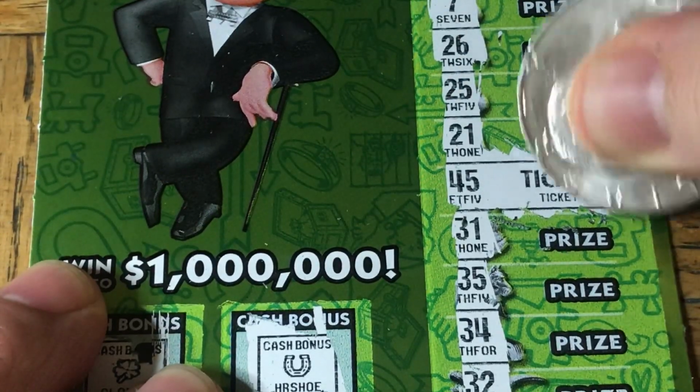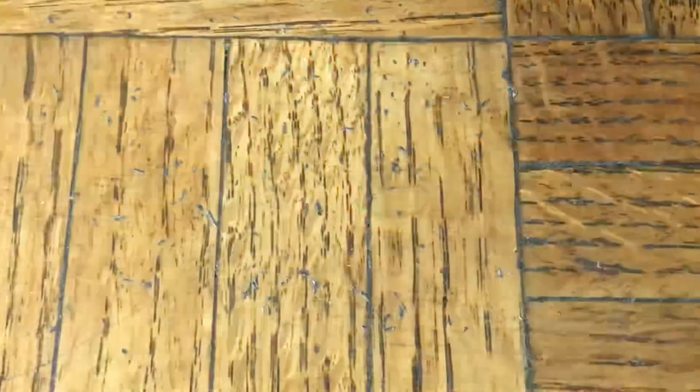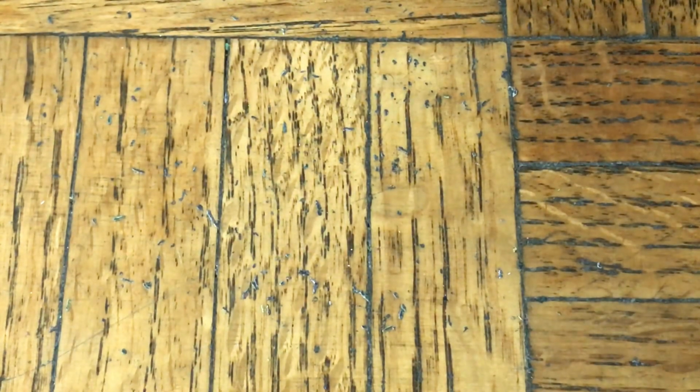Okay, I will exchange that for cash. Actually, I'll exchange it for another ticket. Okay, 10 bucks. At a 70, we still got 60 to go.